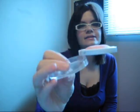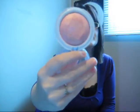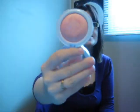But as I've dug down deeper into the product over the course of the year, I'm getting to a much darker pink, which is quite nice as a blush. So I'm kind of glad that I stuck it out and kept using it, because I really do enjoy this as a blush. Really pretty, super affordable, and Hard Candy Cosmetics are available at Walmart.